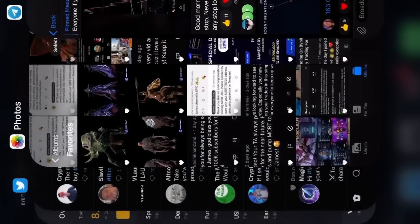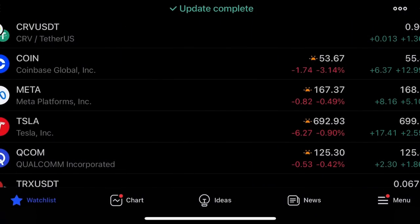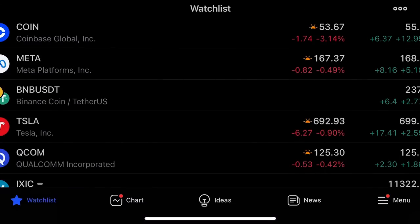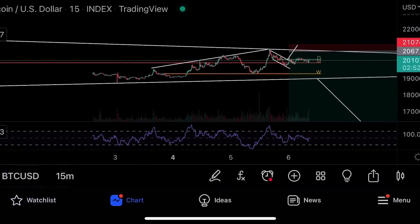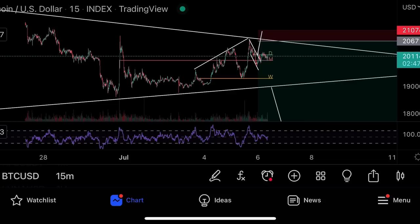Let's jump into technicals for Bitcoin now. We're going into the technicals for Bitcoin. Right now, all coins are having, the stock market is pulling back a little bit in the red. All coins are kind of even. Bitcoin is holding this 20,000 area.